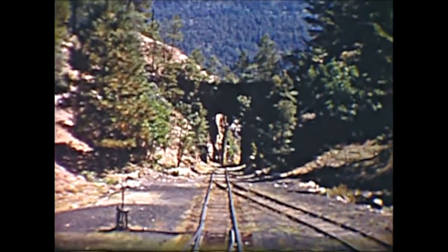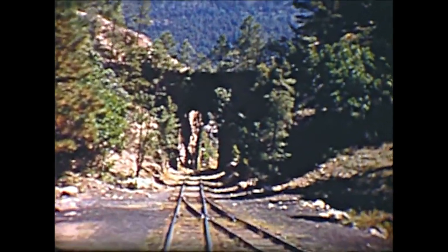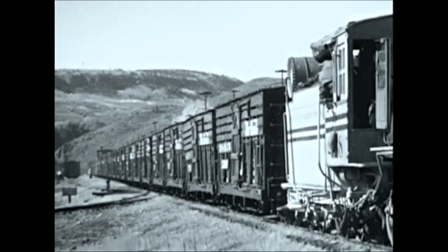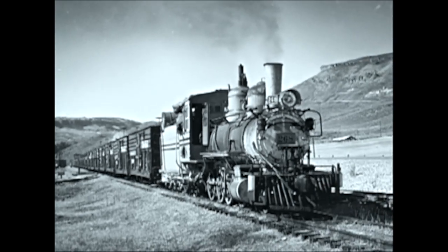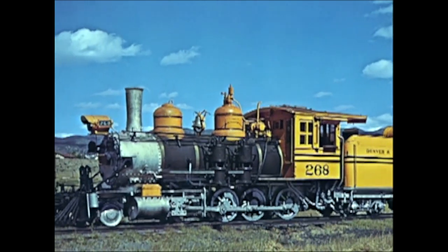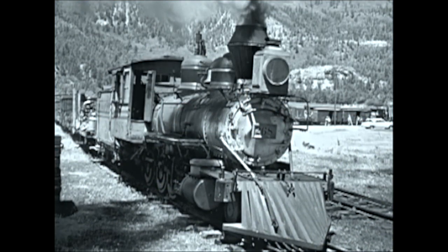Throughout the 1950s, a number of great westerns were filmed on the Silverton Branch. One of the best of these was Denver and Rio Grande, a fictionalized history filmed in 1951. Produced by filmmaker Nat Holt, whose trademark featured a train in every western, this saga featured 268 in the starring role. Like all Hollywood movie stars, this star had a stand-in for the climactic wreck scene filmed near Hermosa.